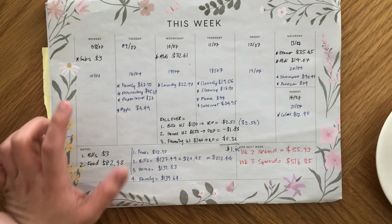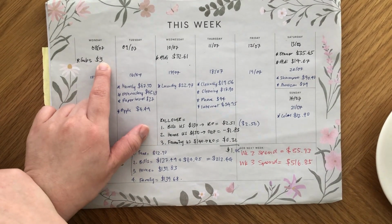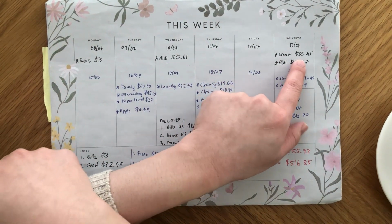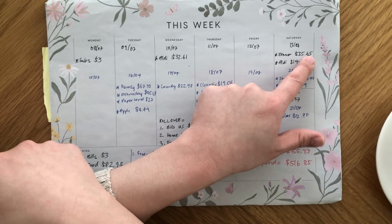Now the second week of July. Subscription for the cloud, Aldi $32.61, and I evidently had a takeaway. I think I had a Thai takeaway, $35.65.